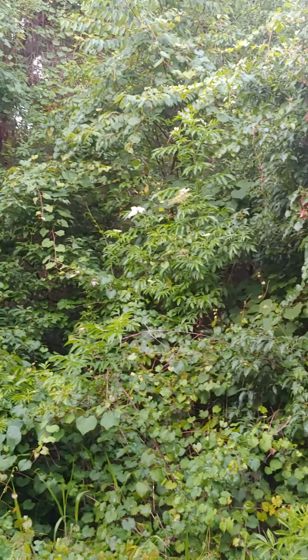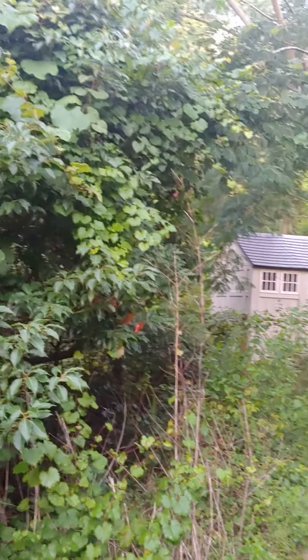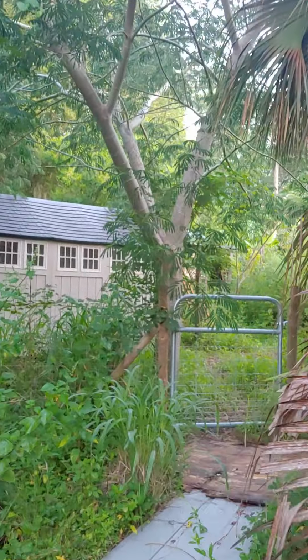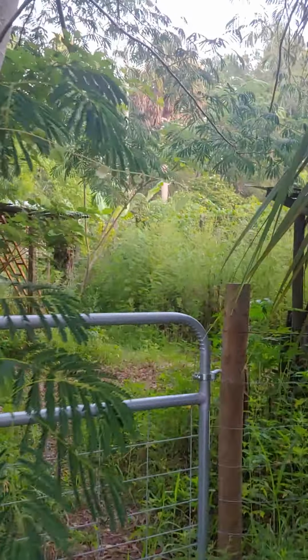This area here has quite a bit of, as you can see, grapevines. Wild grapes, elderberries. Got one elderberry up at the house. There's quite a few back here where it's moist.